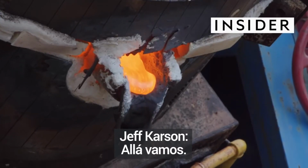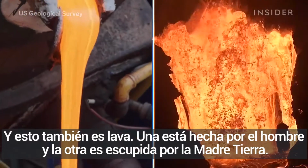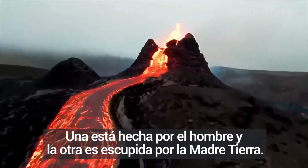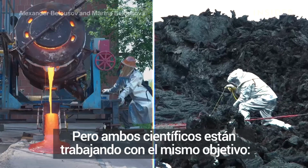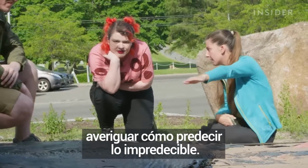Here we go. This is lava. And this is also lava. One's man-made, and one's, well, coughed up by Mother Earth. But both these scientists are working toward the exact same goal, figuring out how to predict the unpredictable.